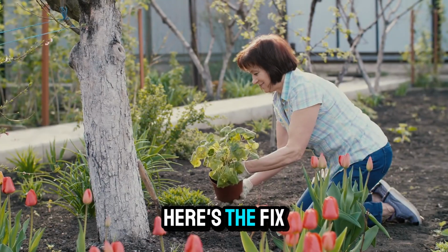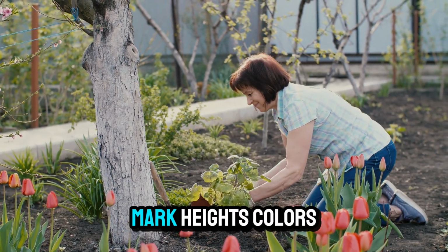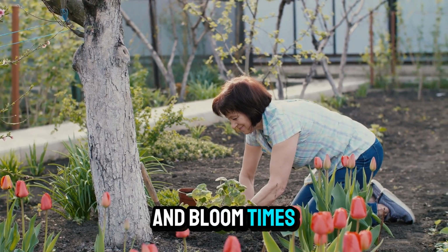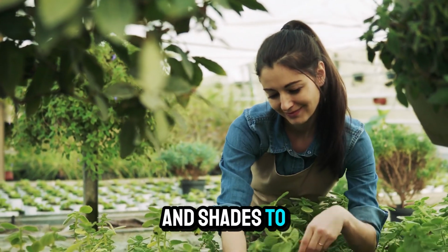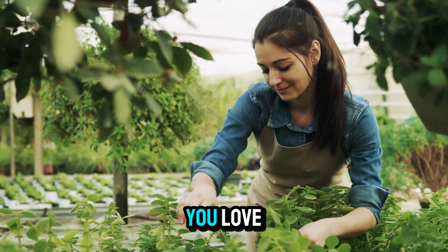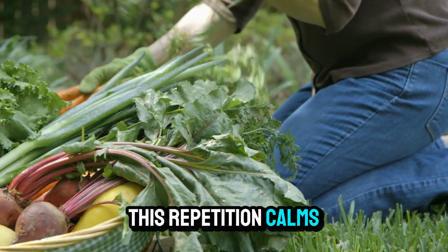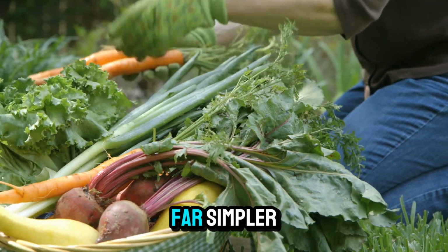Here's the fix. Take 10 minutes and sketch a simple layout. Mark heights, colors, and bloom times. Match plant shapes and shades to create rhythm. Experts suggest sticking with 5 to 10 species you love and repeating them throughout your beds. This repetition calms the chaos and makes maintenance far simpler.